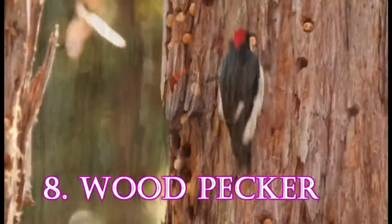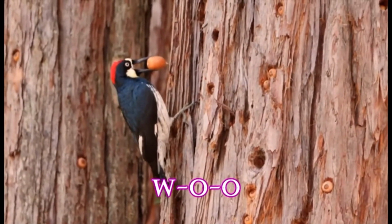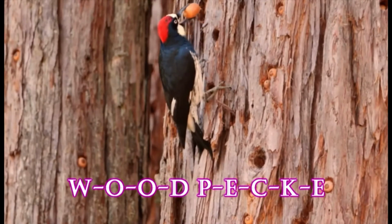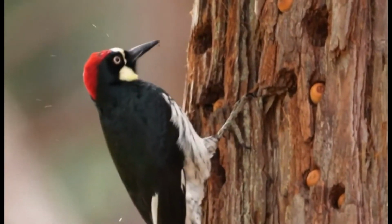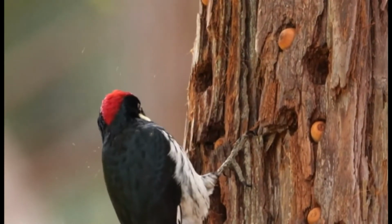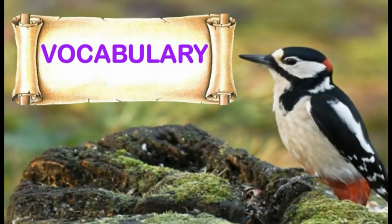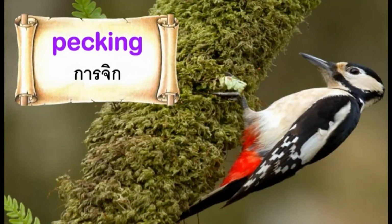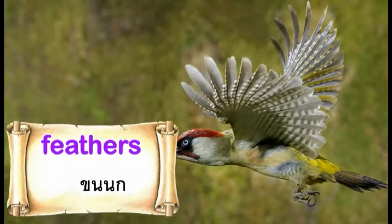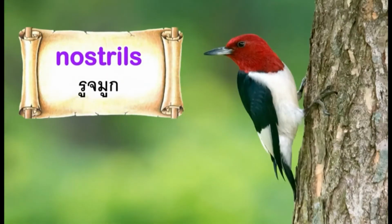Eight. Woodpecker. W-O-O-D-P-E-C-K-E-R. Woodpecker. Vocabulary. Pecking. Bark. Feathers. Nostrils.